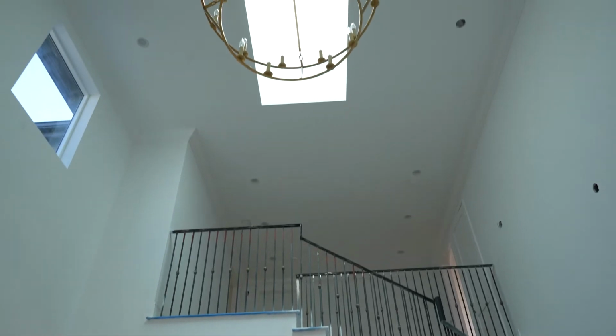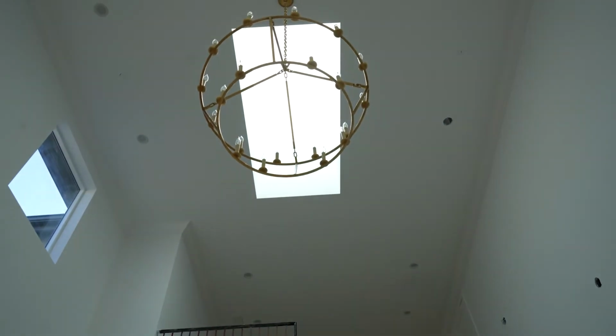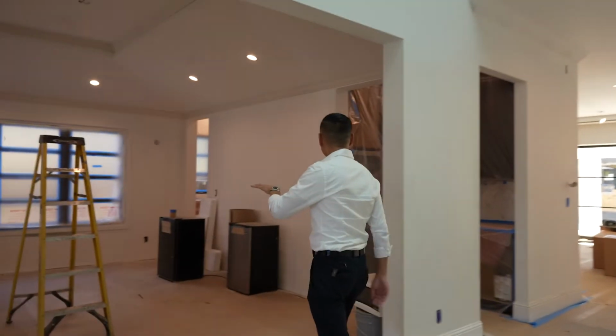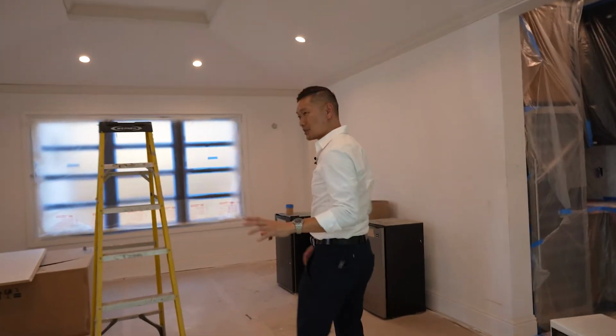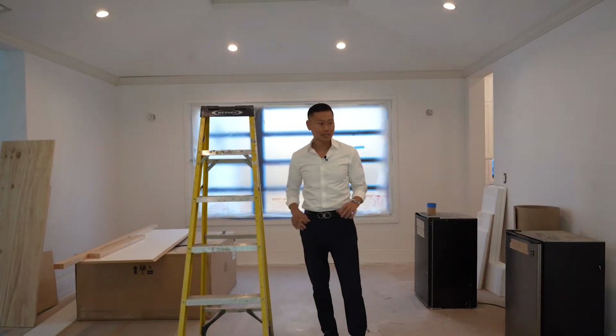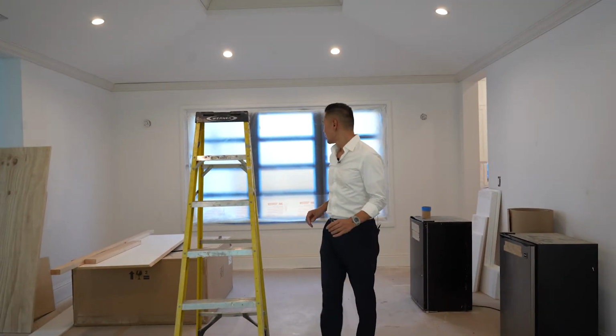This chandelier was literally craned in. The skylight up there was literally craned in. We have this customized dining room created solely for really amazing gatherings. I know it doesn't look like that right now with everything going on, but I just want you to see the amount of work and detail that goes into a house of this caliber.